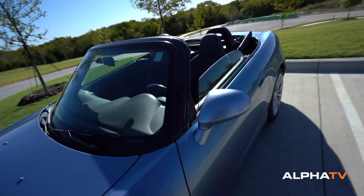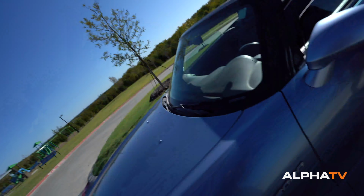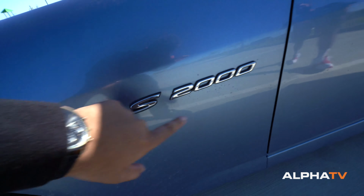So, in case you forgot the model of the car, it's always going to remind you. It is a S2000.